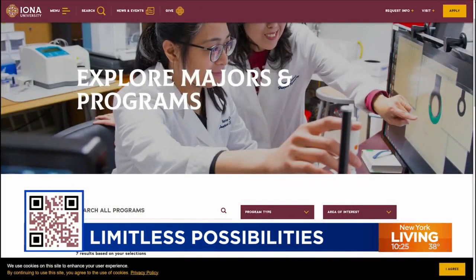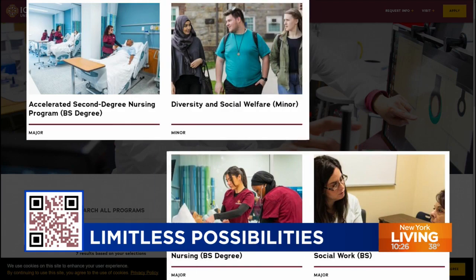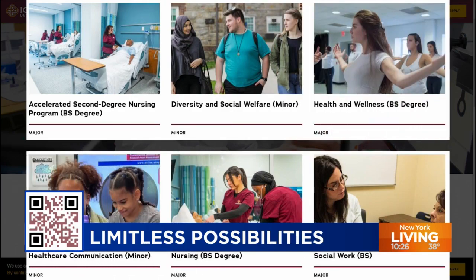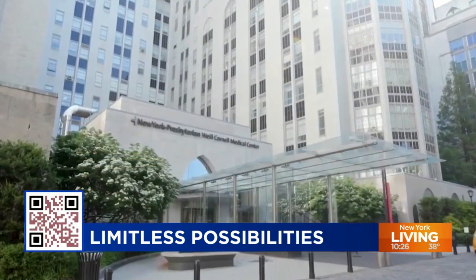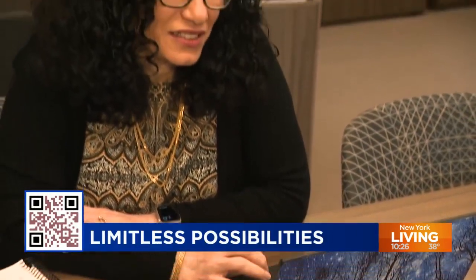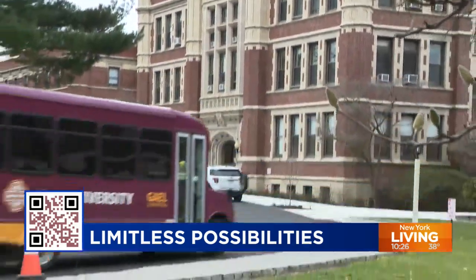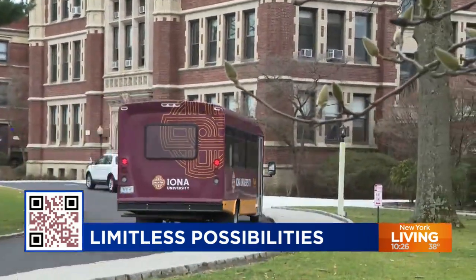This premier new school offers a variety of undergraduate and master's degrees in collaboration with New York-Presbyterian, which includes top clinical placements and full-time employment opportunities. Our curriculum is very contemporary. We are providing a curriculum that is relevant to when you graduate, that they are able to be well prepared for their role. The founding dean of New York-Presbyterian Iona School of Health Sciences says they are answering the call as there is a need for healthcare providers nationwide.